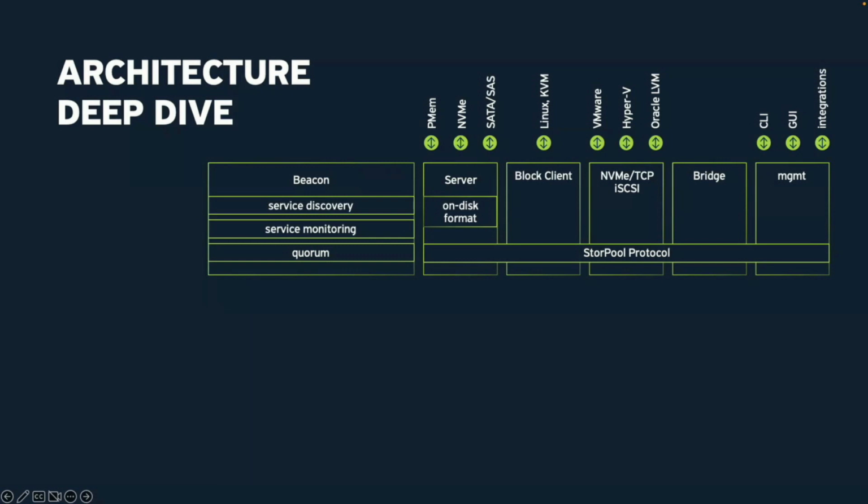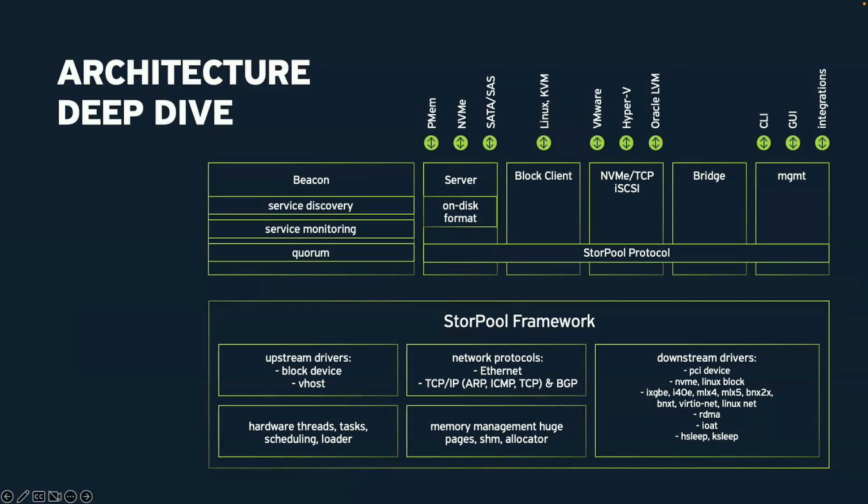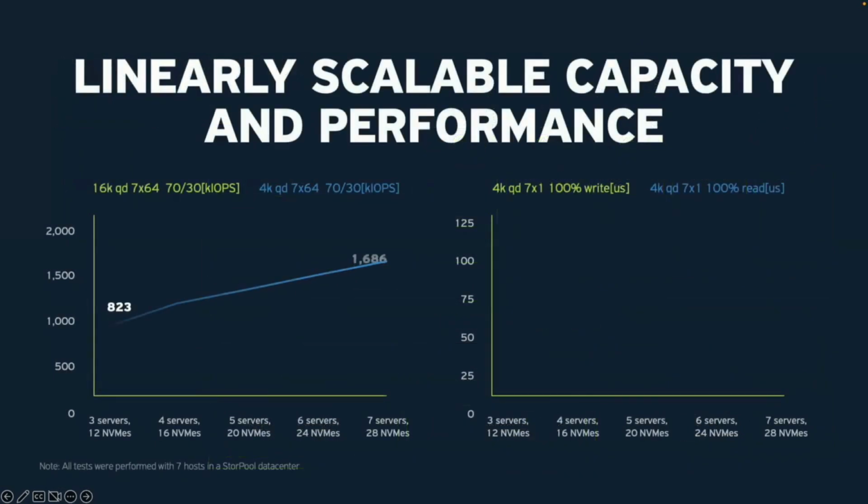These services communicate with each other using the StorPool protocol, and they're all built on top of the StorPool framework, which contains drivers for devices, network protocol implementations, memory management, scheduling and task management, and a lot of infrastructure work, which we've had to do. And again, this is what happens in one storage node, and it's a parallel architecture, meaning you have many copies of what you see on the screen running in a cluster. The end result of all this effort we spent on these services is exceptional performance.